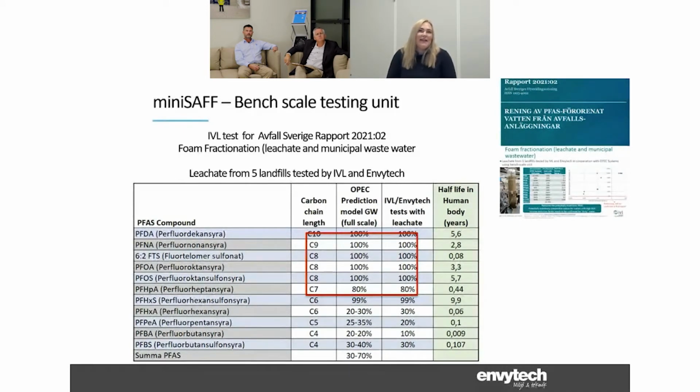And as you can see, we were really excited because the results were lining up really well. We are removing 100% of the C6 chemistry and above, almost all of them. And we're also removing quite a few of the short chain ones. So that was really exciting to see that the groundwater prediction model actually worked just as well for the leachates.